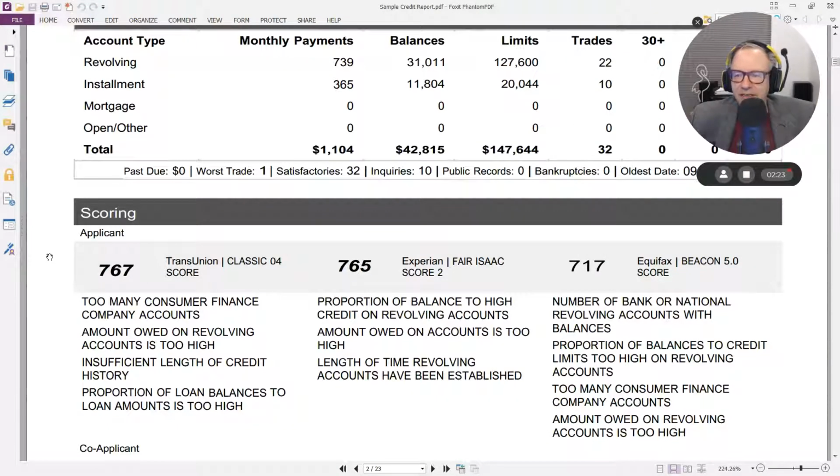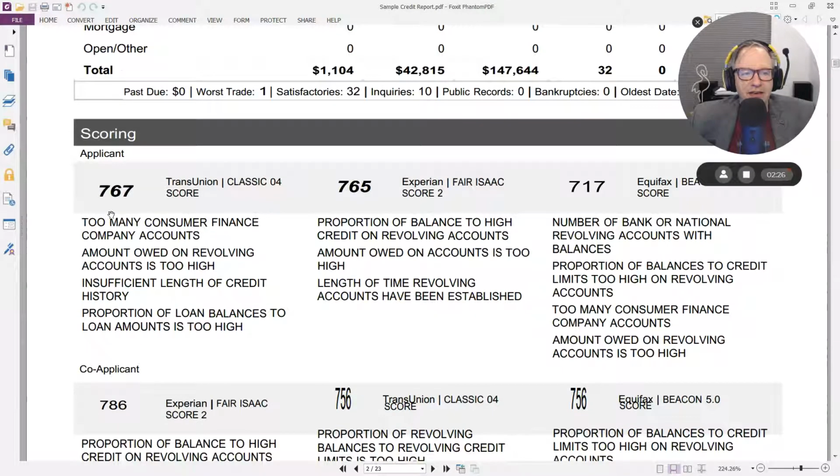For the applicant and co-applicant, it's going to give the credit scores in each case. In our scenario, the applicant has a 767, a 765, and a 717, and it lists the bureaus they come from. Co-applicant, the same thing. Now, very often you hear about your score, singular. In most cases, the lender will use the middle score. If you have multiple borrowers, they will use the lower score. It means they'll take the middle score for each borrower, and whichever one's lower is the score used. There are a few investors that will use the middle score of the higher wage earner, but in most cases, they're just going to use the lower score.